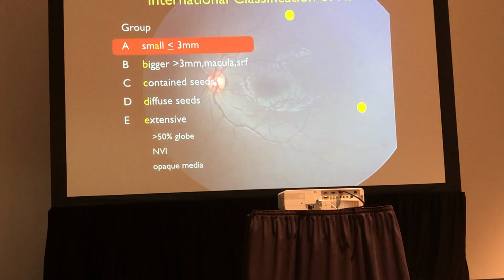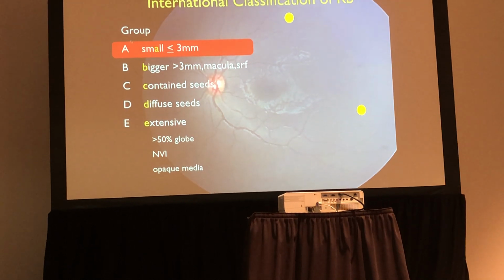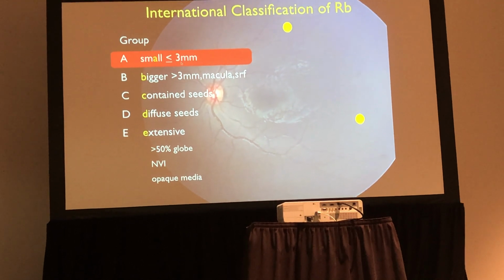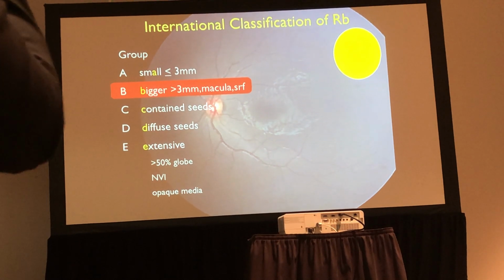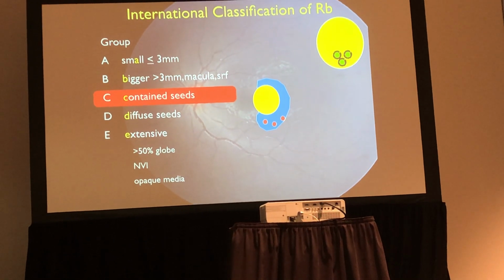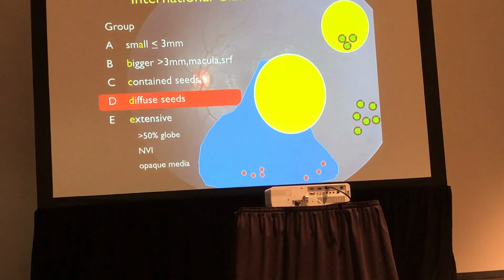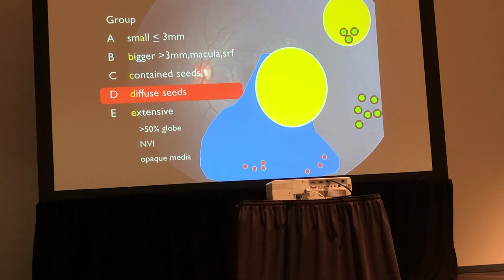We have groups A, B, C, D, E. Group A is small. You can remember A by the letters, small, S-M-A-L-L. 3 millimeters or less in diameter. Group B is bigger than 3 millimeters, or tumor in the macula or with subretinal fluid. Group C have localized or contained seeds, very close to the tumor. Some say within 3 millimeters of the tumor. Group D has more diffuse seeds, greater than 3 millimeters from the tumor.